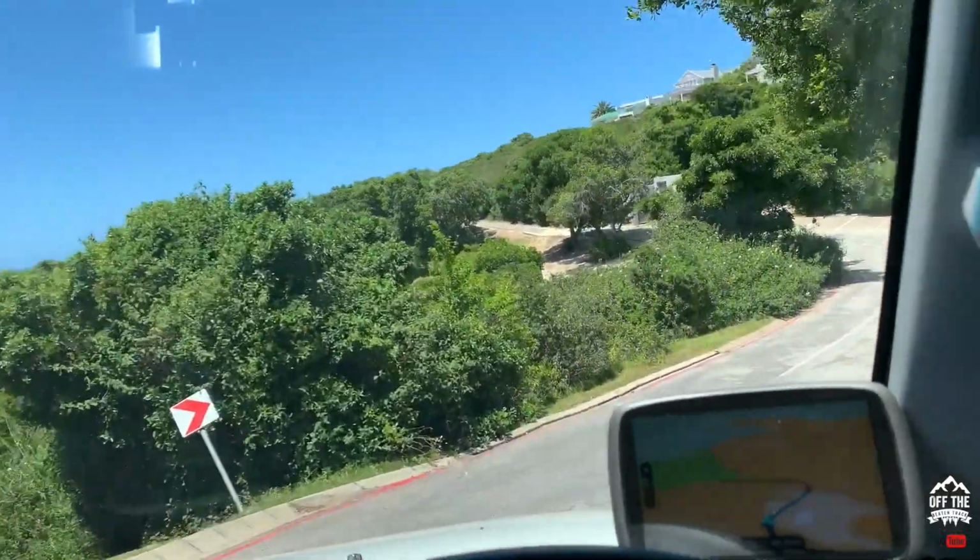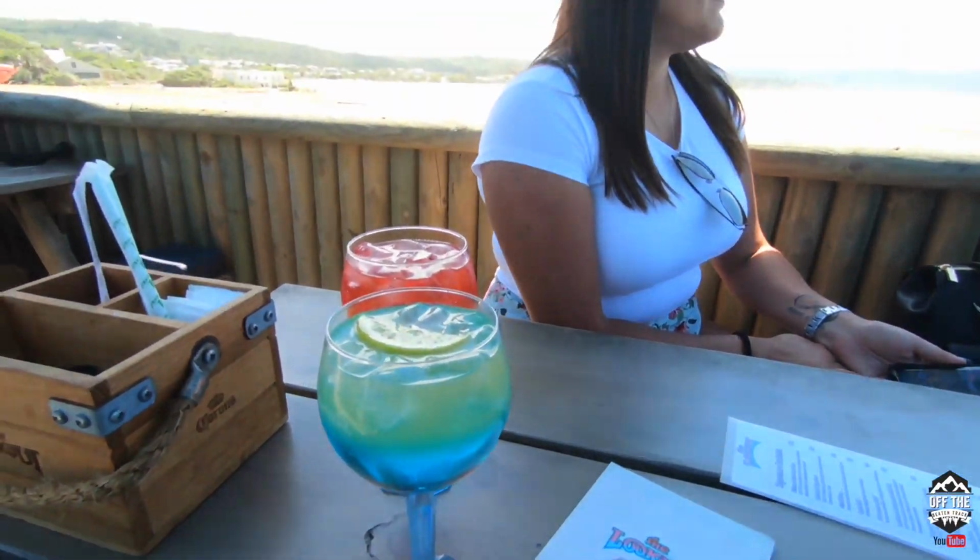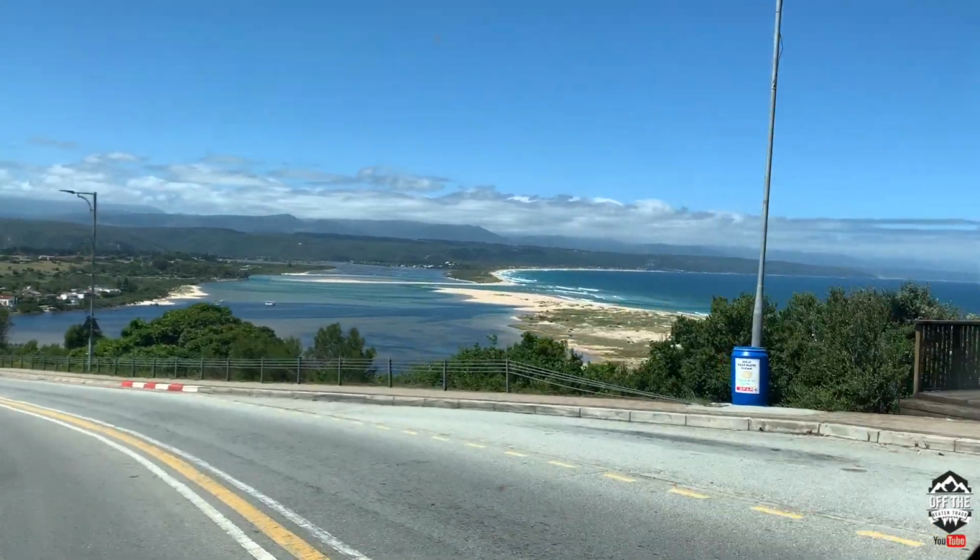And then we headed out to the lookout, where we had lunch, which is one of our favorite spots in Plett, because you get to see the whole ocean while you're enjoying your lunch.